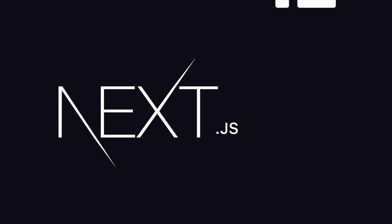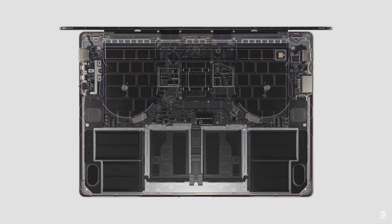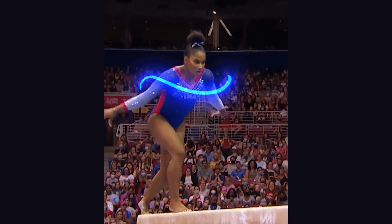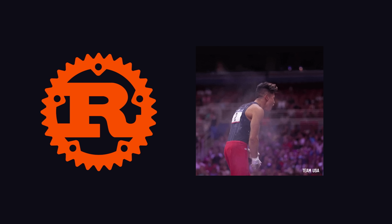Just yesterday, Next.js announced version 12, and it was even more impressive than Apple's new MacBook announcements, which is pretty mind-blowing considering it's just a free JavaScript framework. They're setting the bar really high for what a full-stack JavaScript framework is expected to do. Like, it now ships with a Rust compiler instead of JavaScript to give you 5x faster builds.